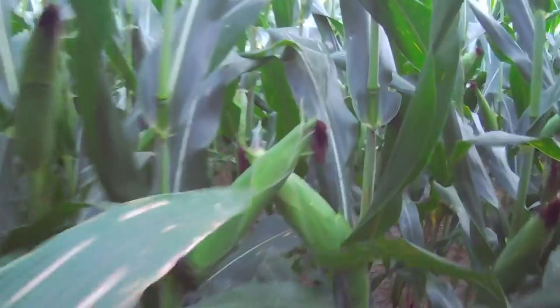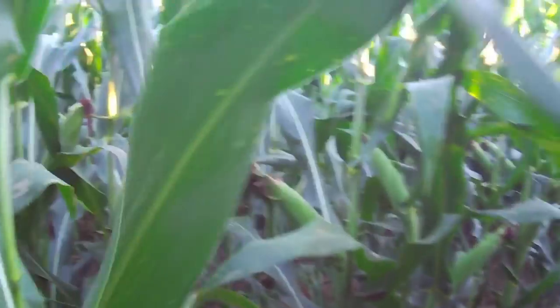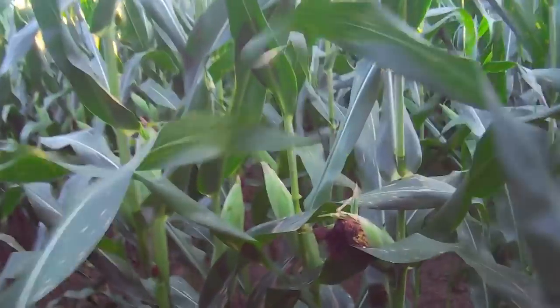The ear I opened up was 22 kernels around and about 32 kernels long. And in all the years I've been doing this and checking corn, I've never found an ear that big around. I've found some 20s, but never a 22. I don't remember where that was. I'm probably never going to find it. But anyhow, a lot of nice ears.